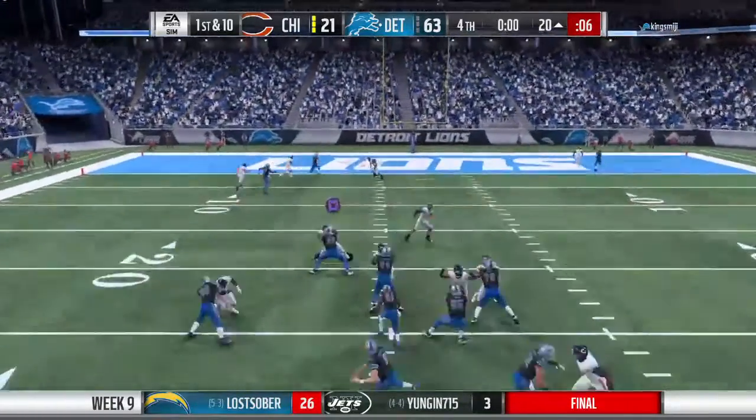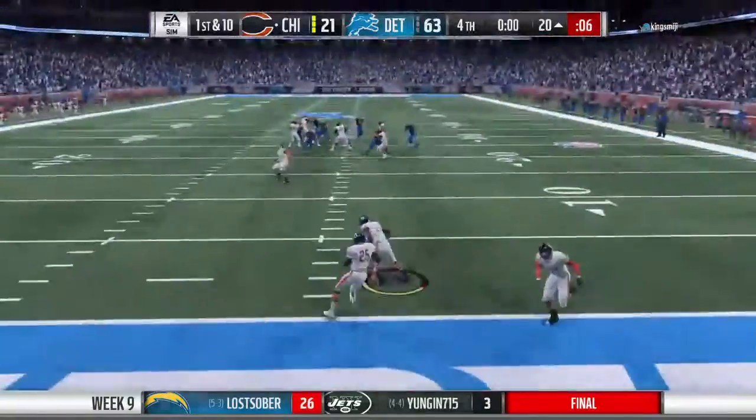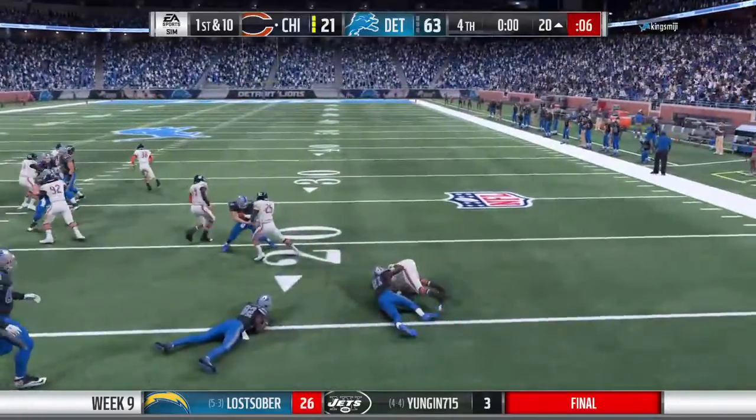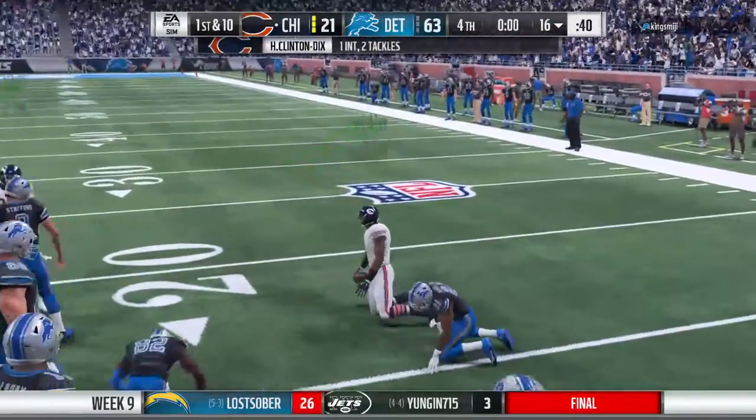Throwing here, Stafford. And for a 3rd time tonight, he's intercepted. Then it's Clinton-Dix with a pick. And that will write a finish to this ball game.